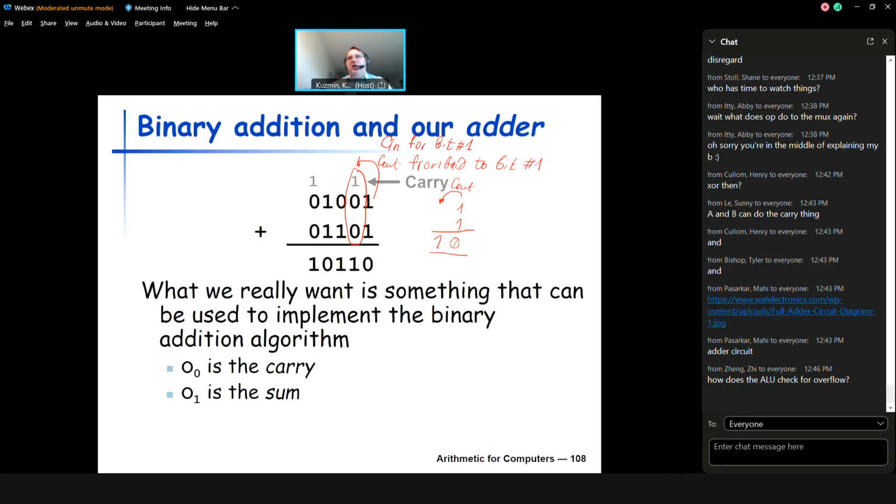So basically it means that for each bit position, we need to add 3 values. We need to add C in, we need to add our A, and we need to add our B. And then we're going to have the result and C out, and C out can be 0 as for bit number 2, or it can be 1 as in bit number 1. All right. So for bit number 1, when we are summing 1, which is the carry in for this bit, 0 and 0, we get 1, and there's no carry into the next bit. Or we can say the carry out into bit number 2 is 0.